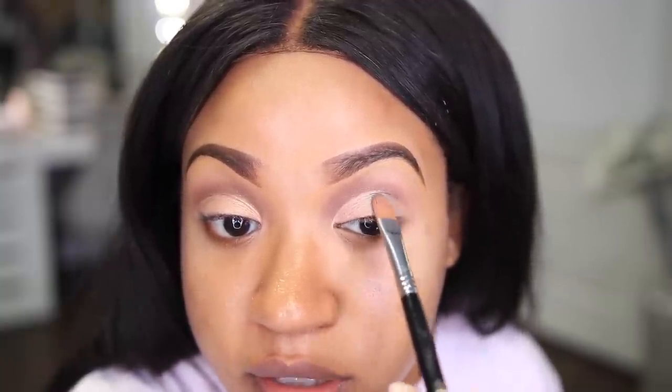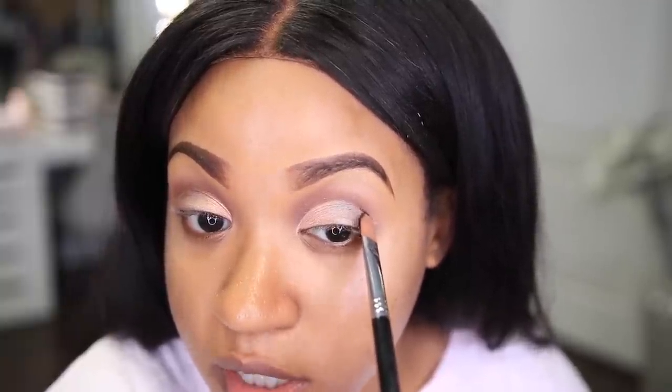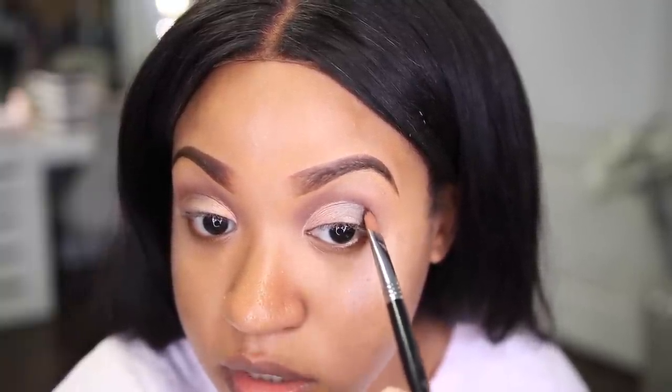Now I'm gonna use this silver kind of purple shade and I'm going to apply it right beside the other color that I applied to the lid area. Just kind of overlapping the two so that they blend together really nice. And for the outer portion of my lid, I'm going to use this dark purple shade. As you guys can tell, it is pretty dark. I'm gonna go over that with a fluffy brush just to kind of help blend it a little bit better.